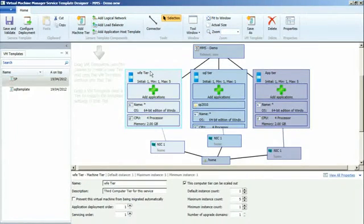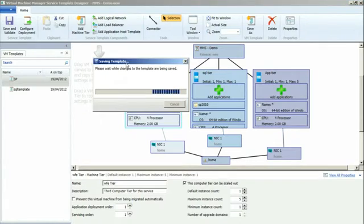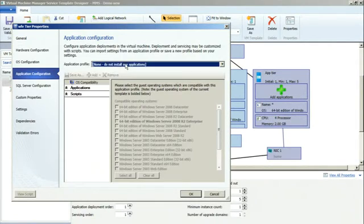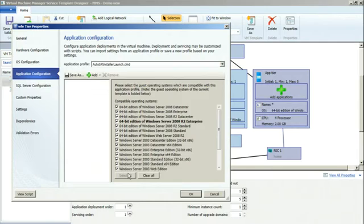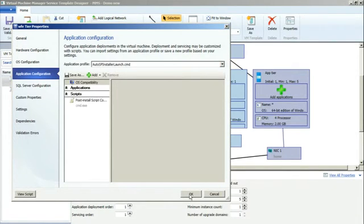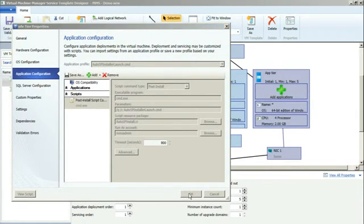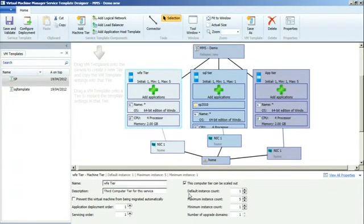After doing it at the application tier, I do the same thing on the web front end as well. And here I'm just going to choose one that I did before. Adam?